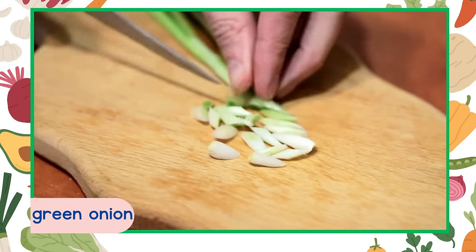It's time to learn with Miss Kaye. Today we're going to learn words about vegetables and fruits. Do you want to play a guessing game with Miss Kaye? Miss Kaye will show you a picture and try to guess the name of the word. Let's start.